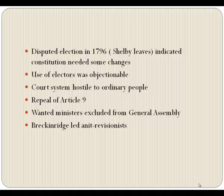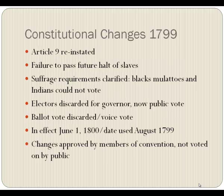They wanted ministers to be excluded from the General Assembly because they're too anti-slavery. And Breckinridge led an anti-revisionism. He says, "No, let's leave the Constitution alone," but he's going to lose. So in 1799, we have a constitutional convention. Article 9 is reinstated. Failure to pass any future halt of slaves. And the ministers wanted you to stop the importation of slaves, but we didn't get that done.